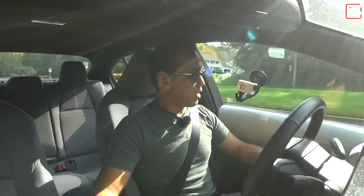I've been driving it hard all week because I'm trying to test out the handling and the sportiness and the acceleration of this car. The CVT will probably get better gas mileage versus the manual, but the CVT is just not quite as fun. I mean, look at this. Rev matching in a Corolla.